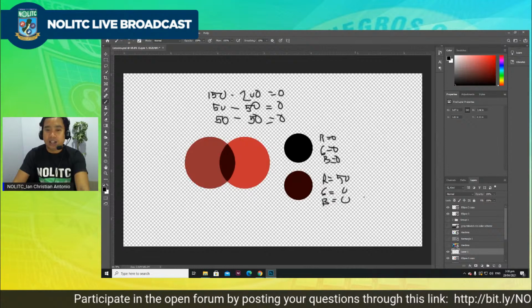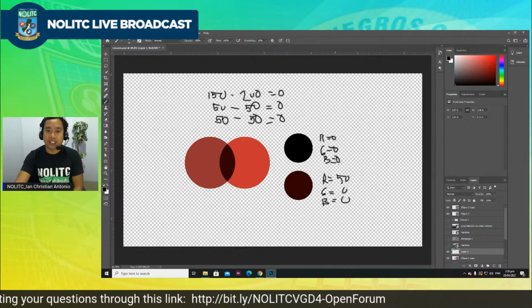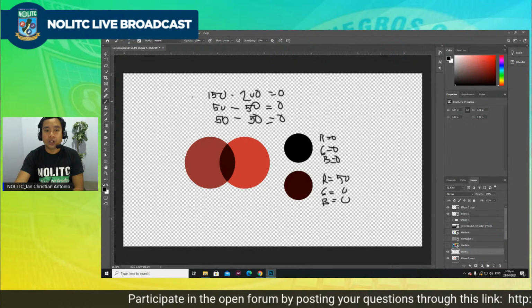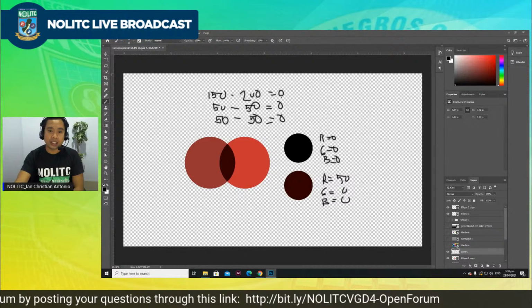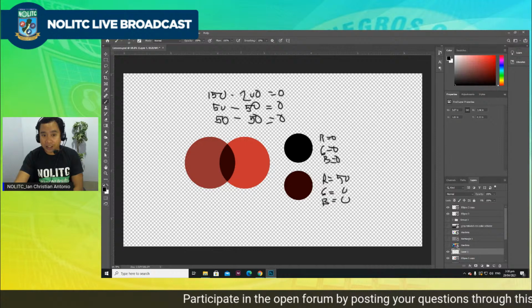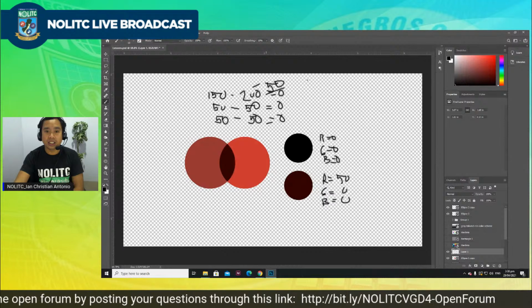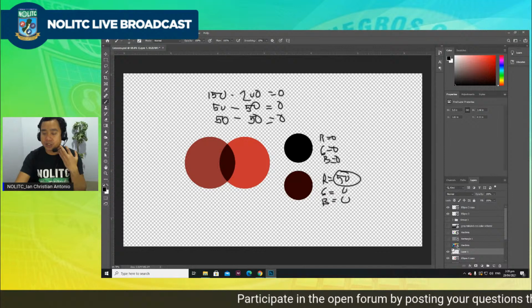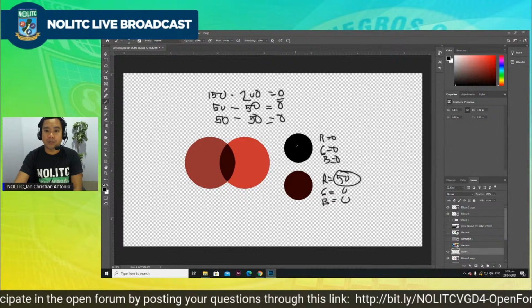This is the major difference between difference and subtract. Again, Photoshop doesn't consider negative values with subtract. So 150 minus 200 gives negative 50, but the output Photoshop puts is 0. With difference, it's the difference between 150 and 200, the differential between them. So don't get confused: the process of difference is different from subtract. With subtract, when the value is negative, Photoshop automatically makes it 0. That's the major difference between the two.